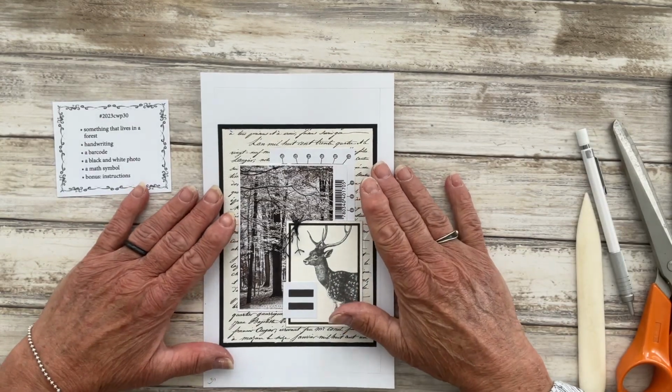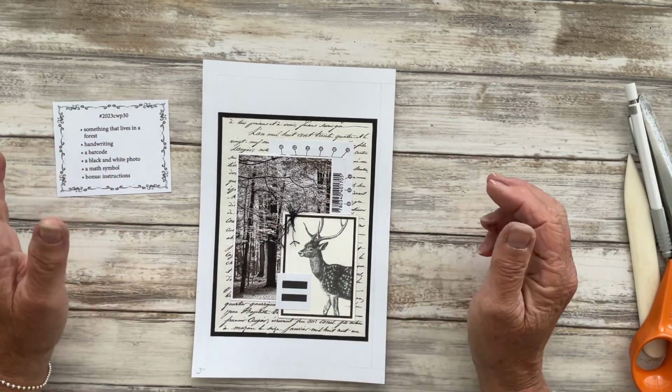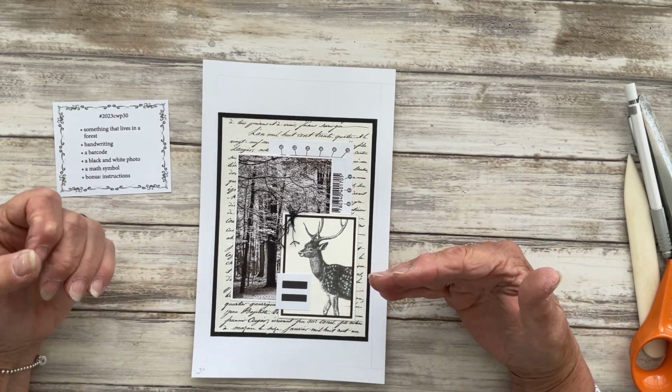So here we go, everybody. This is my finished piece, and I have to say I'm thrilled with it. I really like it. Very, very simple, but I like how it came together. So perhaps I should do more of these where I'm under a time constraint.